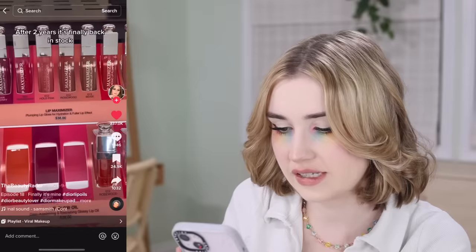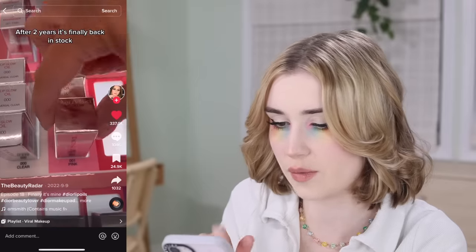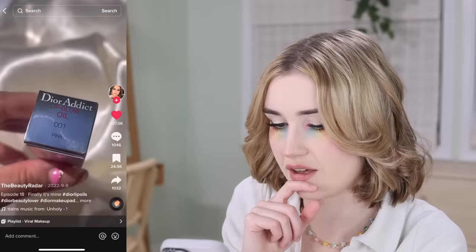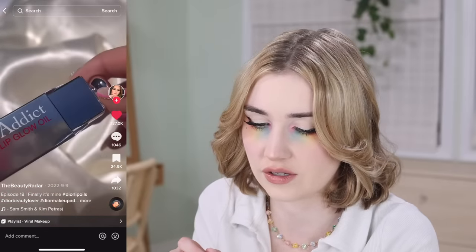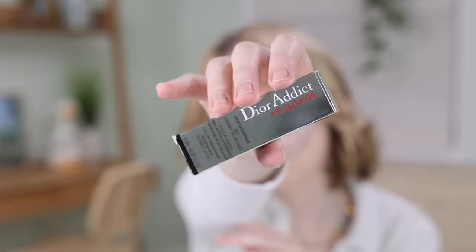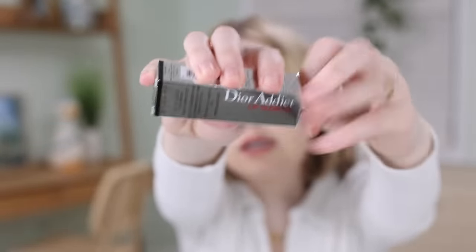Next, I feel like everybody and their dog knows about this Dior lip gloss. It's so insanely popular. This has 2.2 million views, but there was so many, after 2 years of it being out of stock. I don't know who was the first person to let everyone know these glow oils were lit, but Dior lip oil, here it is. Ta-da!